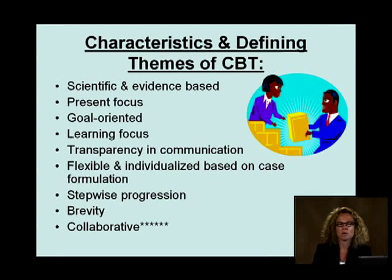In the next several slides, we will be discussing the following list of cognitive behavior therapy characteristics and defining themes, including CBT as scientific and evidence-based, present-focused, goal-oriented, learning theory-focused, transparent in communication, with a flexible and individualized format. CBT also uses a stepwise treatment progression. It's a relatively brief therapy, and the use of collaboration is extremely important. Now we will examine each characteristic of CBT in turn.